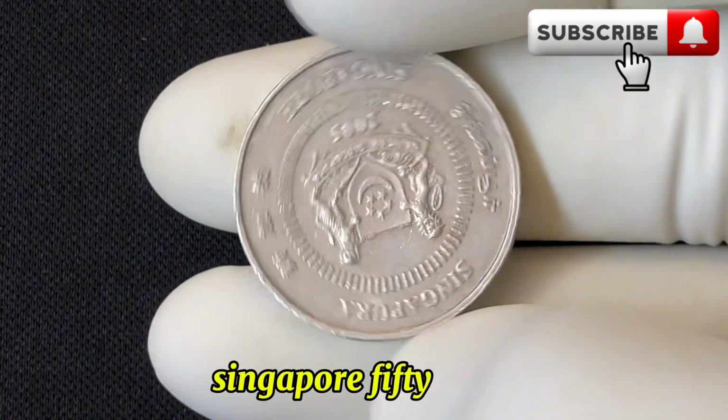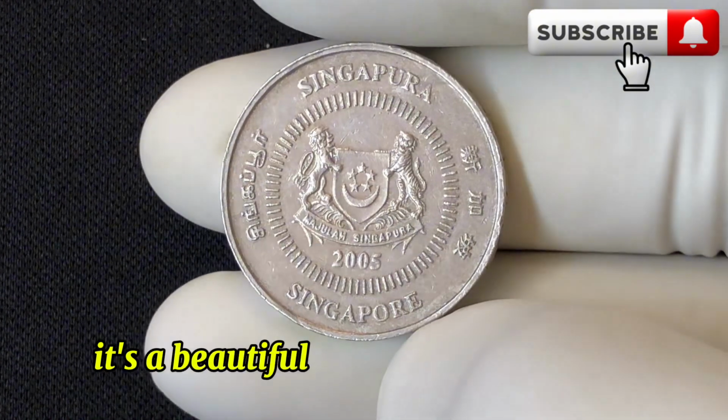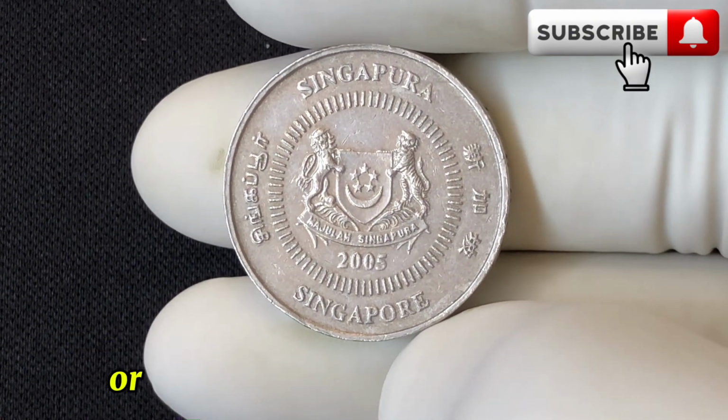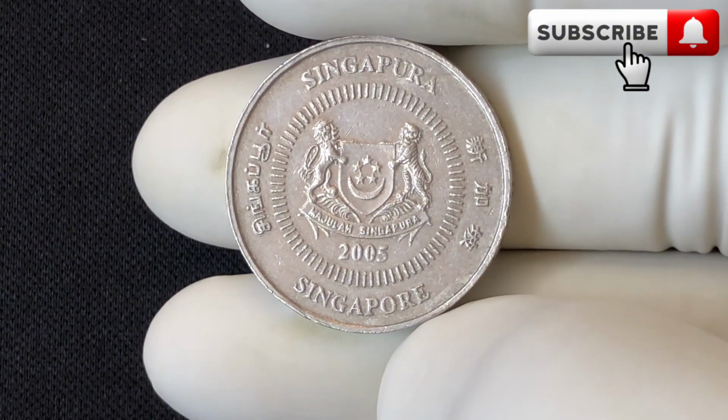While the Singapore 50 cents 2005 coin may not make you rich overnight, it's a beautiful piece of Singaporean history and culture. Whether you're holding onto it for its face value, or as a part of your coin collection, it's definitely a coin worth keeping.